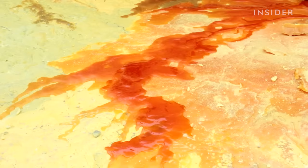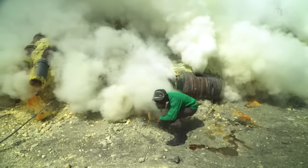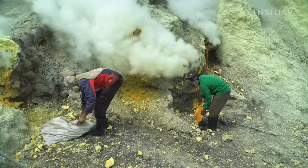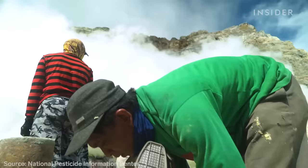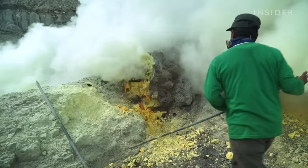As it solidifies and cools, the sulfur will turn yellow, and miners can begin chipping off blocks. It's the sulfur's two colors that give it the name Devil's Gold. Miners use their bare hands to move these blocks. Although touching solid sulfur frequently can cause rashes and blisters, Mistar says that as long as it's cool and yellow, the sulfur is fine to touch.